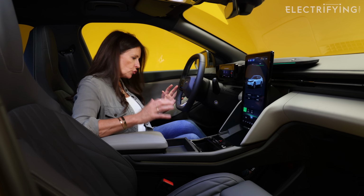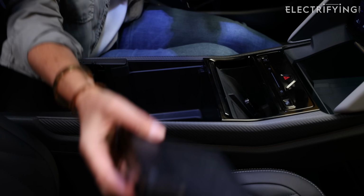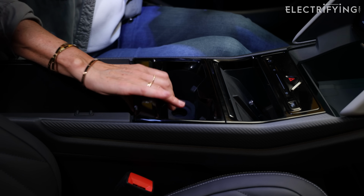It's got loads of storage, which is very practical. You can move the storage around, so you've got cup holders that you can fit in if you want to do.